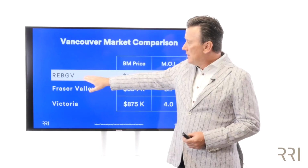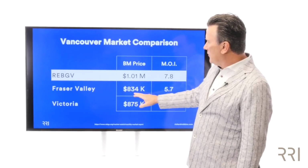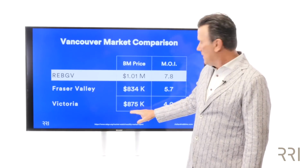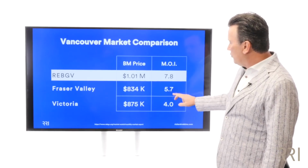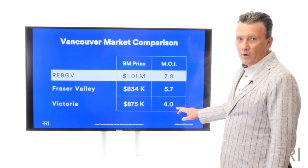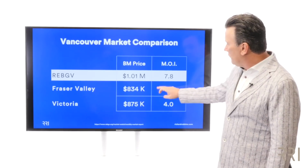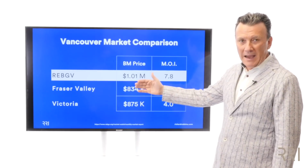I'm not 100% sure, but it's good to know what's going on so you can have valuable, relevant conversations. But what about the Real Estate Board of Greater Vancouver, Fraser Valley, and Victoria? I thought this would be interesting to see what's going on in these markets. So first of all, your benchmark price, $1 million, okay, Fraser Valley $834 and Victoria $875. Months of inventory, 7.8, Fraser Valley 5.7, Victoria 4. So Victoria market's still very, very strong, you can see. You can see Fraser Valley is more in the balanced area, if you will. 4 to 6 is balanced.